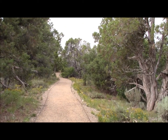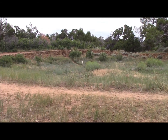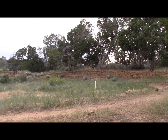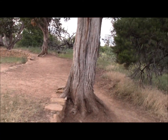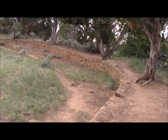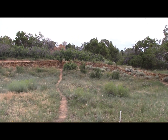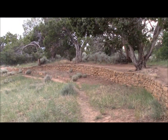So I'm gonna shut the camera off till we get to this reservoir. This is taking a while to get here. Okay, here it says this is a reservoir. It says the entire community from all around here in this area would have pitched in to build this reservoir that held water. So they dug down, put a wall in. There's some steps over there. Let's walk on around.